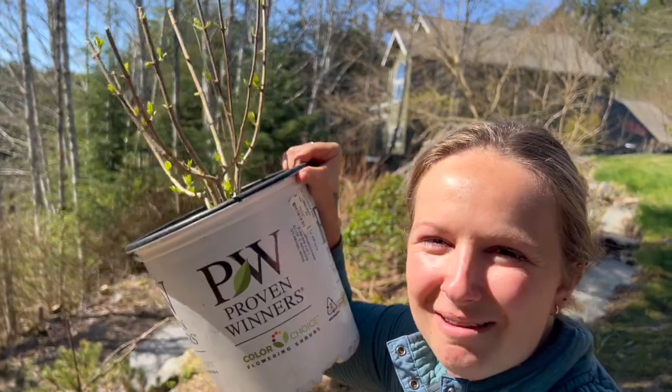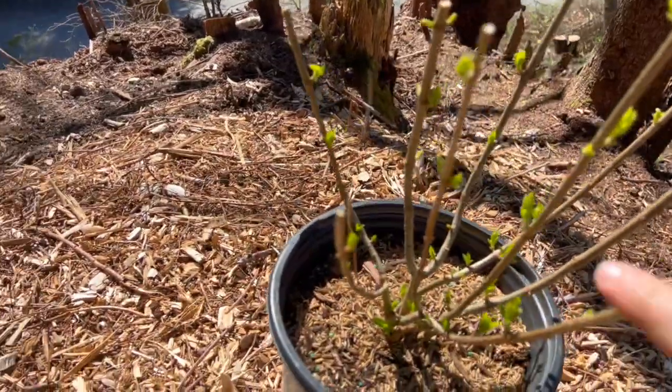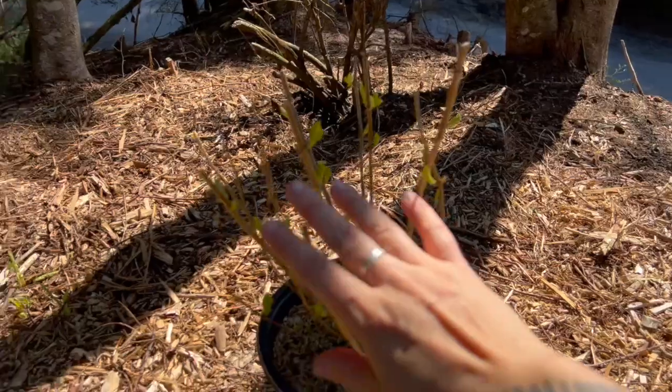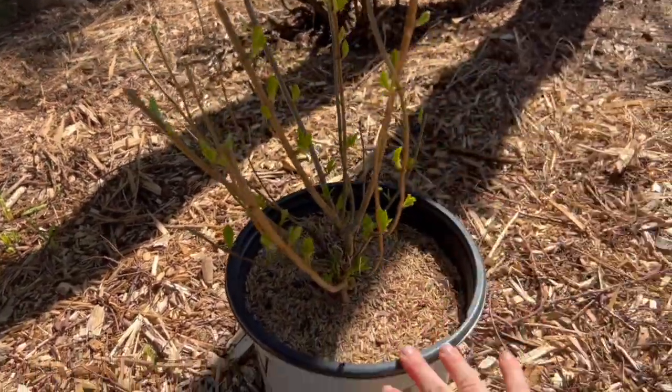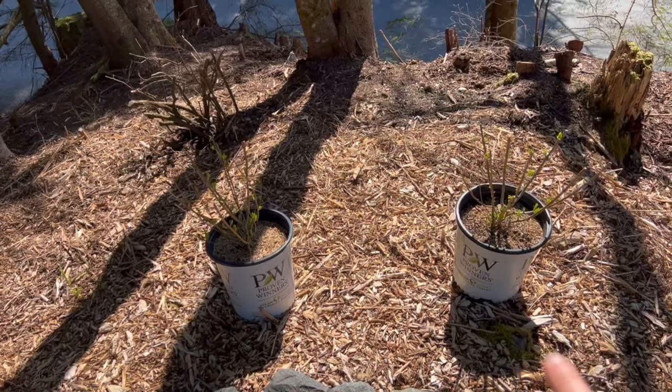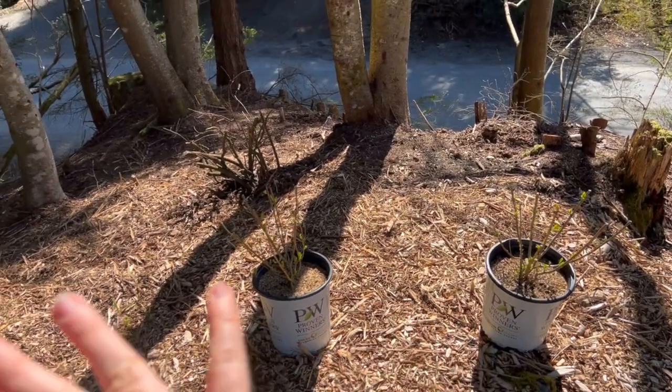Then over here I have 2 Limelight Hydrangeas. You can see they've got lots of fresh buds popping up. Beautiful looking plants. I've got 2 of them here that we ordered. They're Proven Winners Limelight Hydrangeas, and I think I want to put them right here, but I'm going to walk around and figure out exactly where the correct spot is for those, because I want them to get big and beautiful and create this lovely privacy screen.